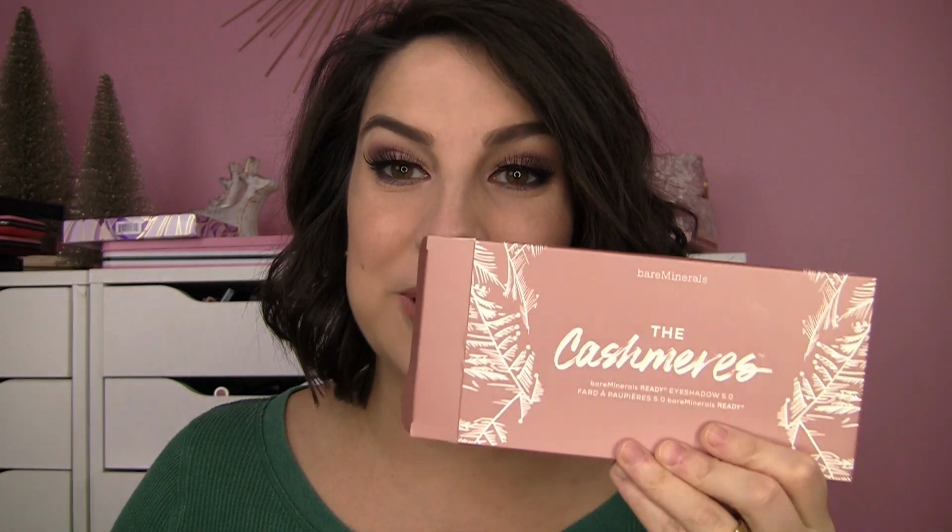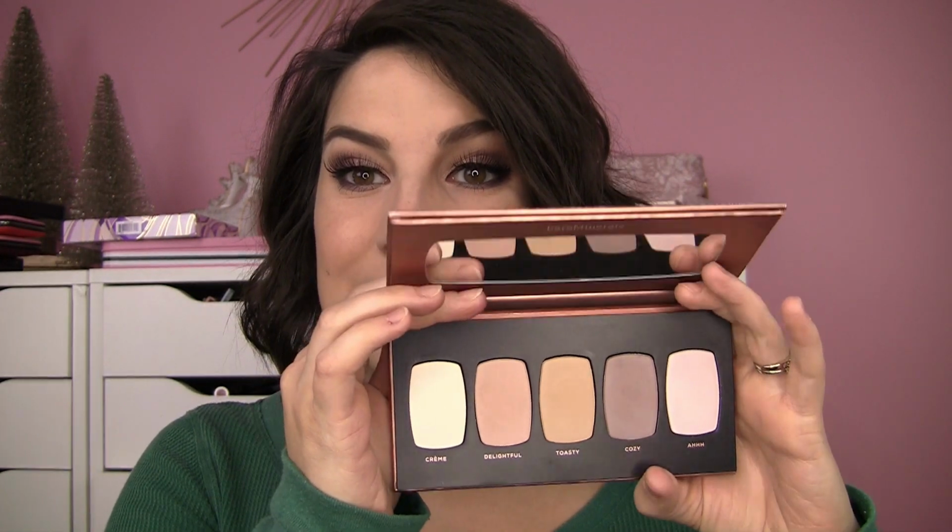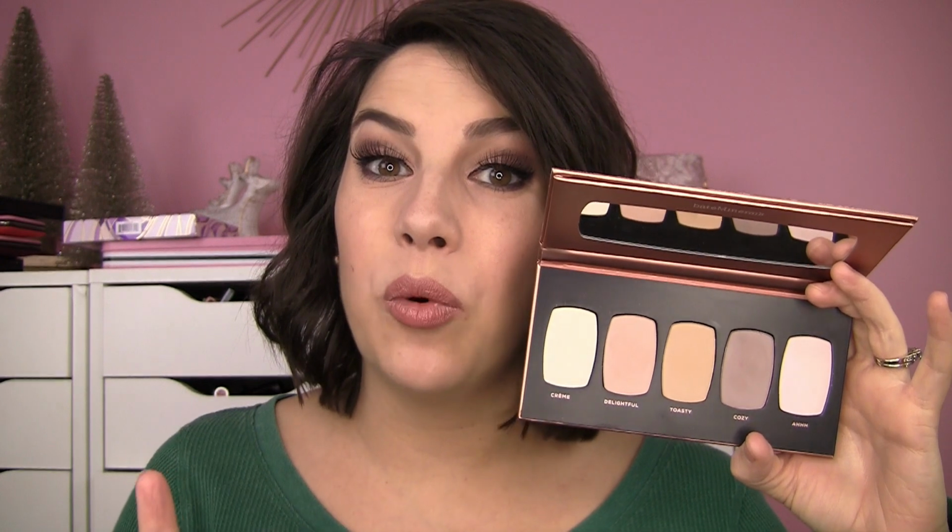Let's stay focused here. One thing that I got from Ulta, I went ahead and got this BareMinerals The Cashmere's palette. I was back and forth on this so much because I thought, is this too blah? Is it too bland? I mean, I don't know. You guys tell me. It's all matte. I'm not sure what I think about it yet. I've only worn it once.